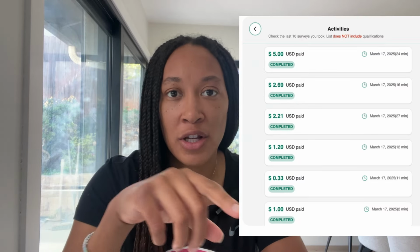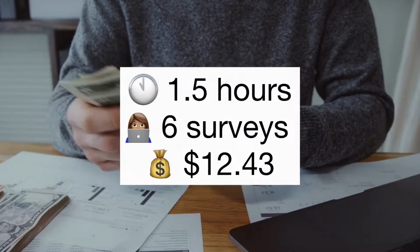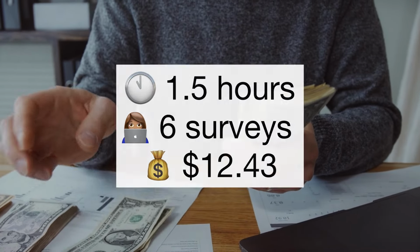Now, during the hour and a half that I was doing surveys, I completed a total of 6 of them, including the demographic survey. And I made $12.43, which I believe is the most lucrative survey site I've done to date. And now that I've made that money, I can go in and actually cash out for rewards. And I want to bring you along as I do it so we can see how long it takes from when I cash out to when I actually receive it.